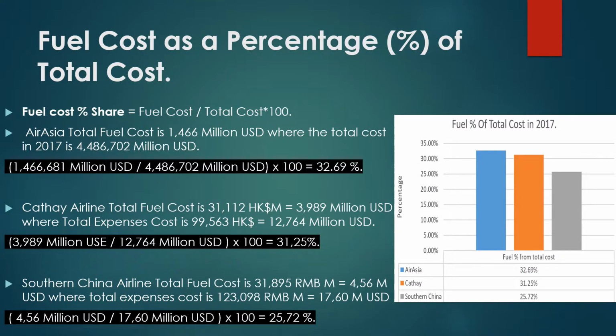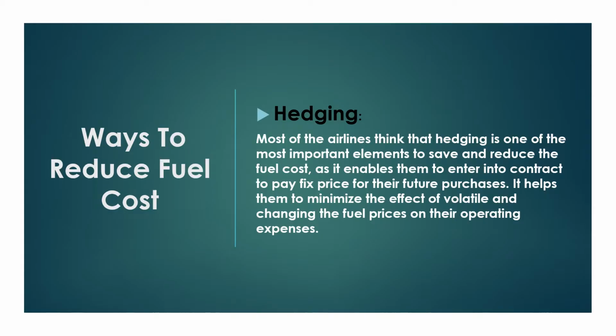In order to compute the fuel cost as a percentage of the total cost, we have to divide fuel cost over total cost times 100. And we can see from the bar chart we made, AirAsia has 23.69%, Cathay 31.25%, China Southern 25.72%. Now we're going to mention three ways to reduce the fuel cost.